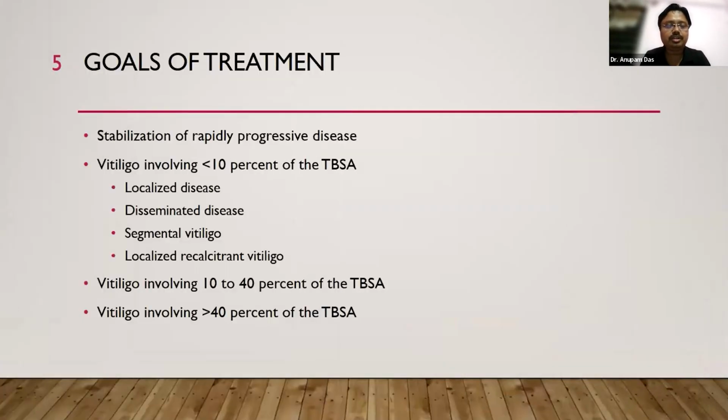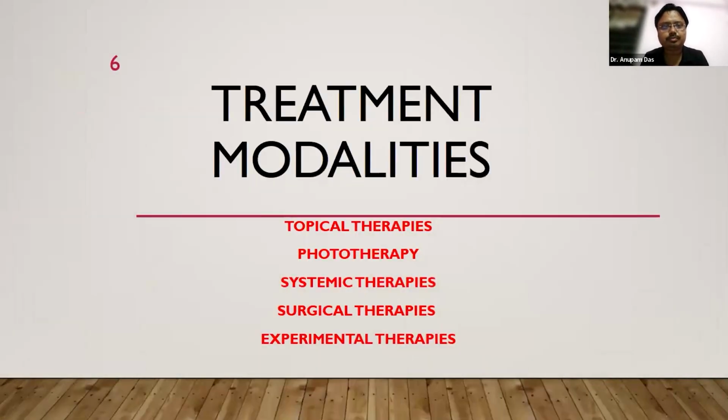And for the treatment, there are different treatment algorithms, different protocols, but I suppose all of us tailor the treatment according to the needs of the patient, according to the comorbidities of the patient, and also according to the affordability of the patient. So various factors are taken into consideration while treating vitiligo: whether the disease is stable or not, whether there is any progression or not. We have to halt the disease. What is the body surface area involvement, whether it's less than 10, 10 to 40, or more than 40? What is the type of disease? What is the site of involvement? Whether there are any comorbid conditions or not. So these are the different treatment modalities. Surgical therapies I'm not going to touch upon. We have topical therapies, phototherapy, systemic therapies, and experimental therapies, of course.